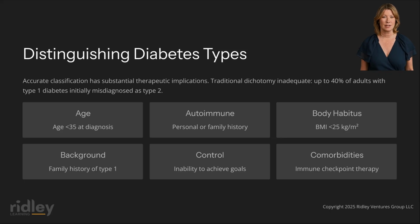Let's now discuss how to distinguish between diabetes types. Accurate classification of diabetes type carries substantial clinical implications, as the therapeutic approach, disease trajectory, and complication risk profile differ meaningfully between type 1 and type 2 diabetes. Unfortunately, the traditional dichotomous framework, type 1 as a disease of lean children and type 2 as a disease of obese adults, fails to capture the considerable overlap and heterogeneity observed in clinical practice.